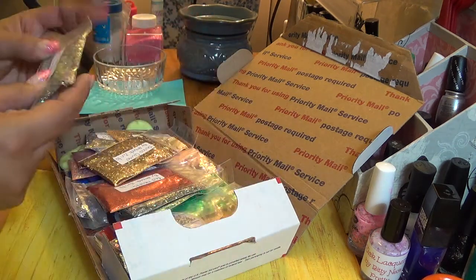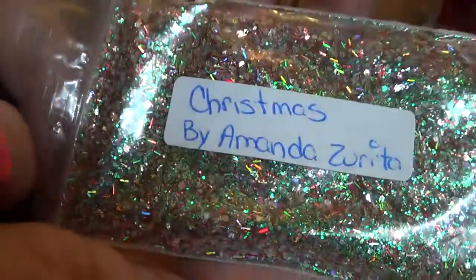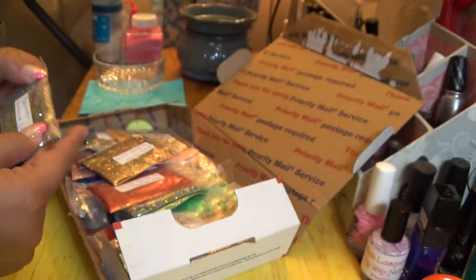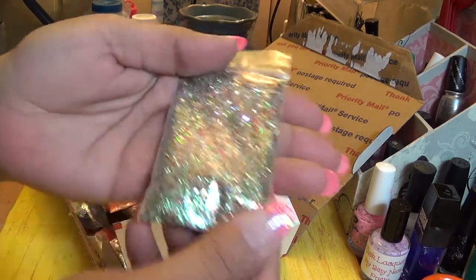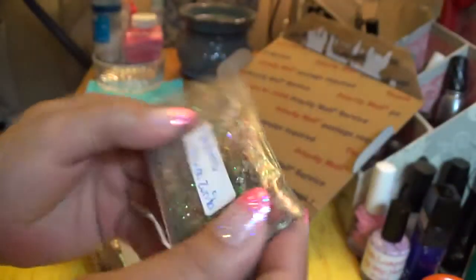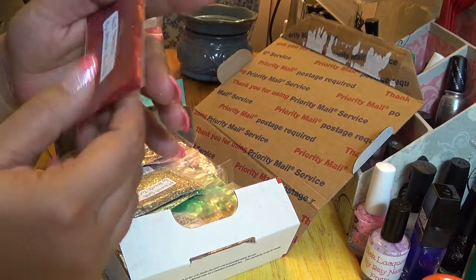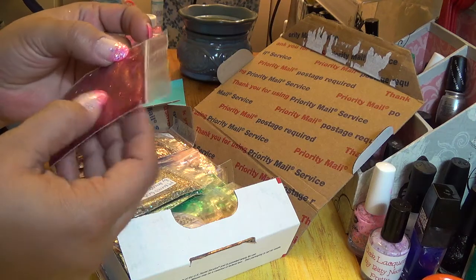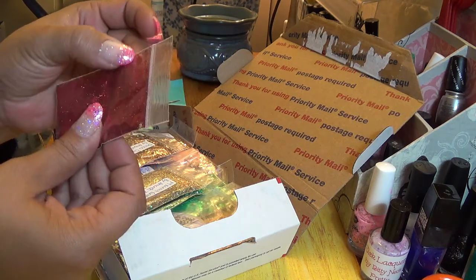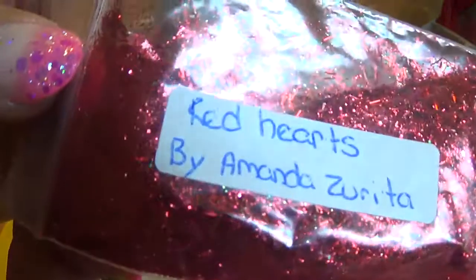Okay, so I'm going to go right on to her mixes, and this one is called Christmas by Amanda Zarita. Here's her name again. I hope I'm saying it right. It is a green, red, silver. It's gorgeous. Look at how beautiful it is. It's holographic. It's just gorgeous. This one is called Red Hearts, and it is a red mix. It's a red tinsel and fine glitter. Very, very beautiful mix, and there it is, Red Hearts.